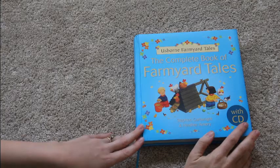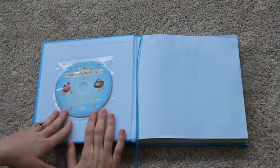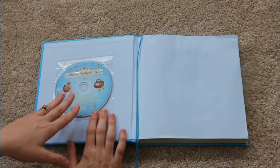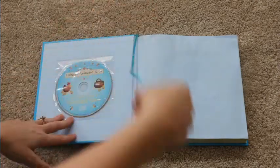This book is called The Complete Book of Farmyard Tales, and as you can see, it's a thick, hardcover book. It has a CD that goes along with it that narrates all of the stories in the book. It has a cute British accent to it. There is music and sound effects, and it's actually really fun just to listen to as you're driving in the car. It comes with a little bookmark.